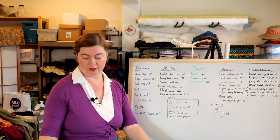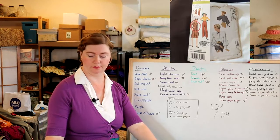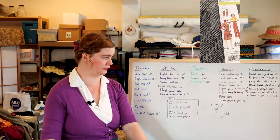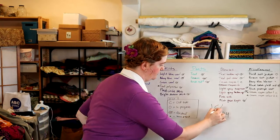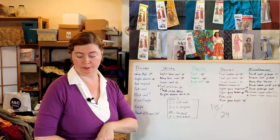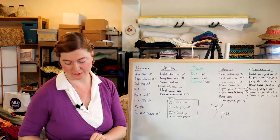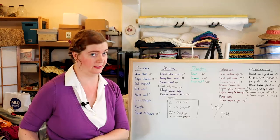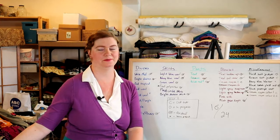Anyway, that brings our totals to only 2 projects cut out but not yet started, 1 project in progress, which has been in progress this entire time, and 16 completed, bringing my average up to 1.77 garments per month. Not quite the highest it's been because I did the math. I had a higher average in May with 1.8 garments per month, but pretty close. So that feels pretty good. September was a good month.